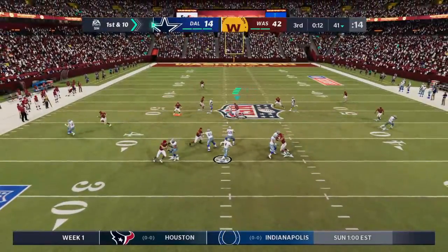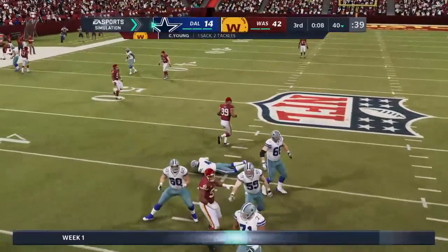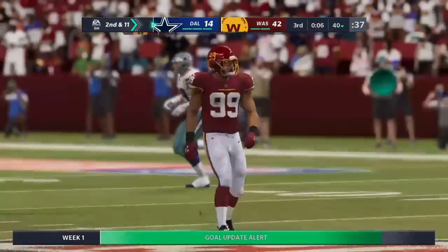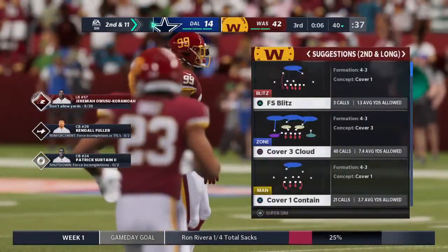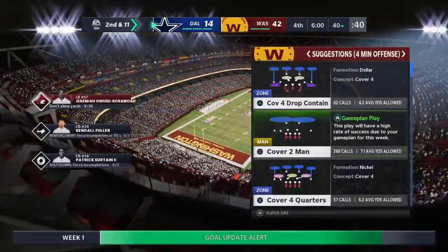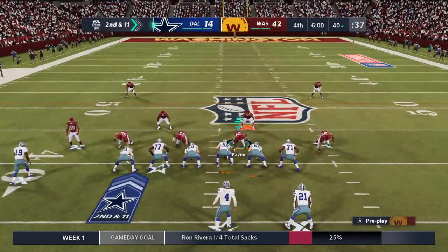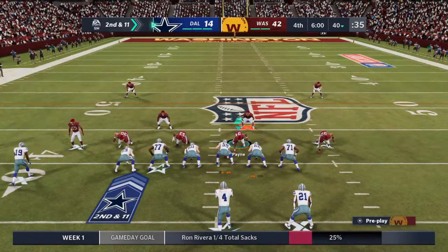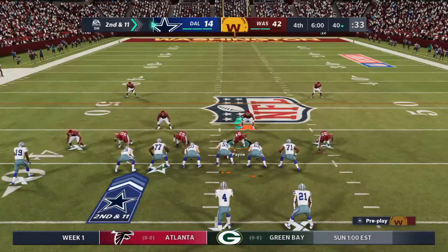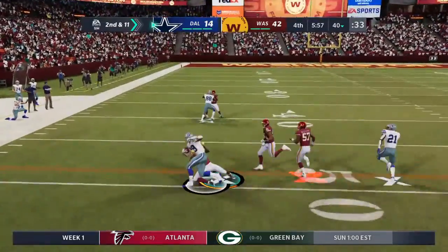On 1st and 10, Prescott. And he cannot avoid the pressure as the Washington pass rush gets home. Chase Young able to collapse the pocket, get to him, and drop him for a loss of a yard. The sack cost him only a yard. It's 2nd and 11. Back now at FedEx Field. A lot of happy faces in the crowd at this point as their guys have a big lead here to start quarter number 4.